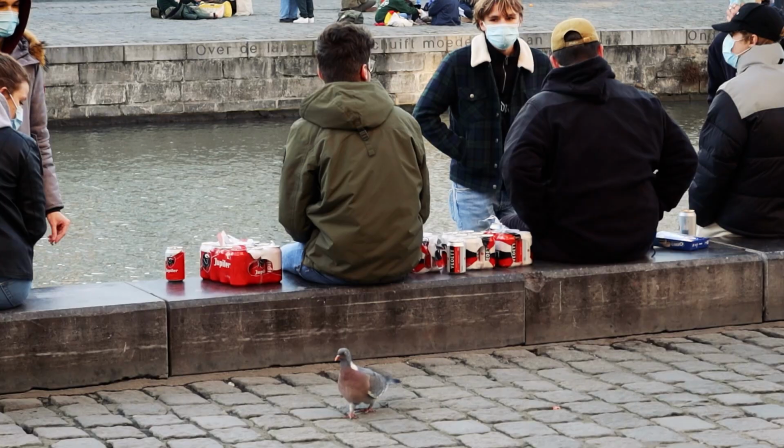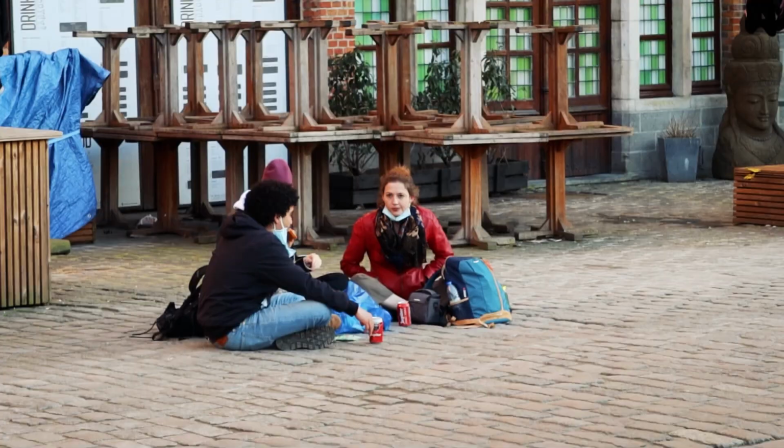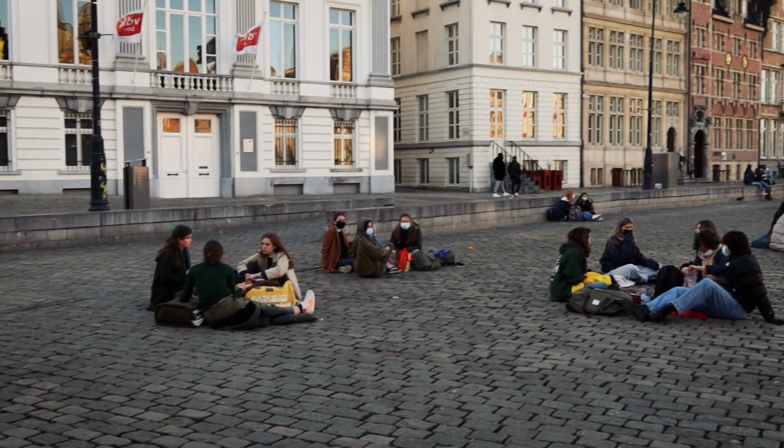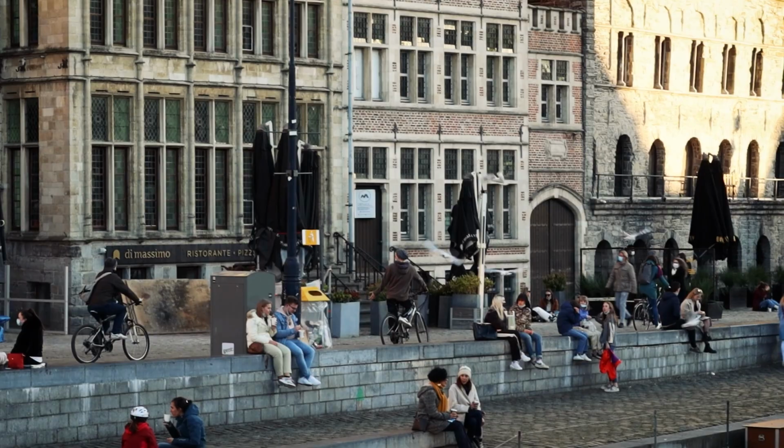That's genius. People come out, sit all along this canal, bring along some beer, bring along some drinks, and they'll even order pizza. Uber Eats will come and deliver here on the Graslei, and the party goes on all into the night. Now, the bars and restaurants are all closed now, but when the coronavirus pandemic eases up, these will all be open, so you can get a coffee, you can get a beer here, and just enjoy the atmosphere.